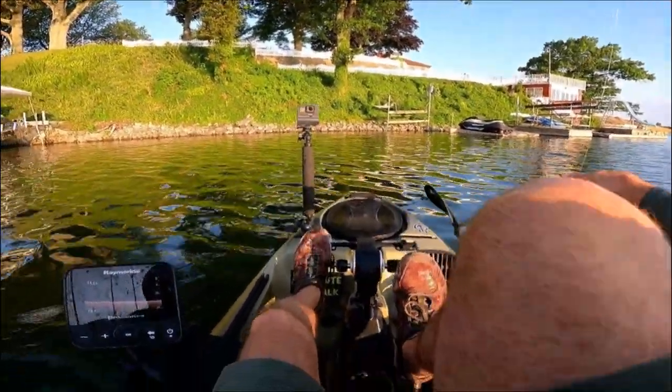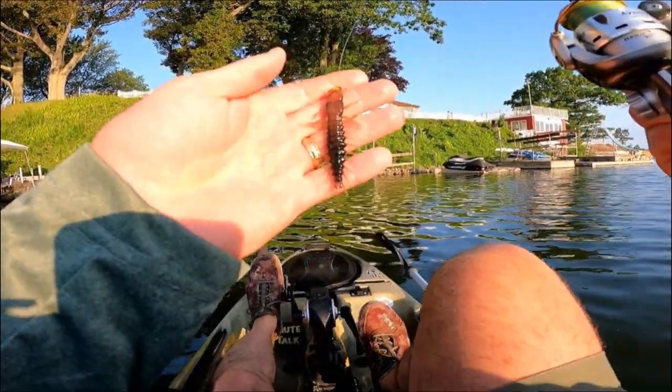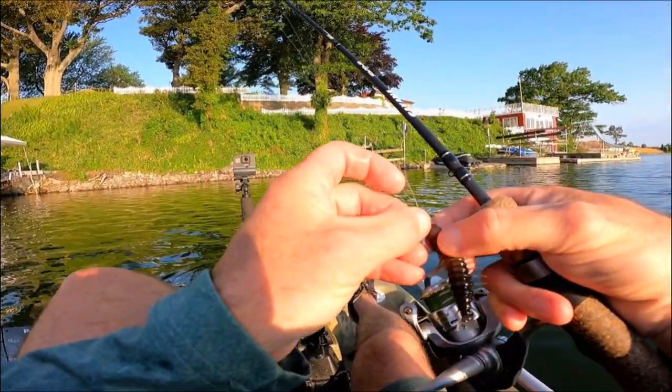There he goes. Okie dokie. Got him on the Nikko helgramite, underneath that dock.